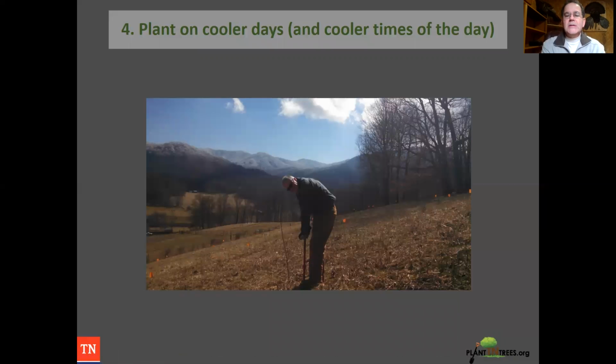Plant on cooler days and at cooler times of the day as well. And again, you want to try to avoid the wind. So if the temperature gets up around 70 degrees, you can still plant at that temperature, but you need to get them in the ground quickly. I always say what's probably most important is that the soil moisture be fairly high, because we don't want to plant into dry soil, because that will pull moisture away from the roots and get them off to a bad start. So if you get into really high temperatures and windy days in the afternoon, you might want to cease and start again the next day.